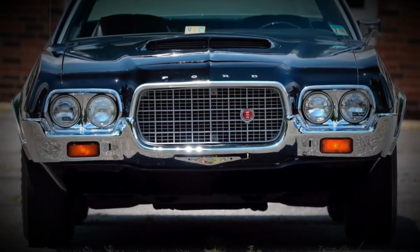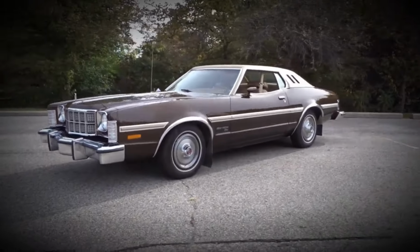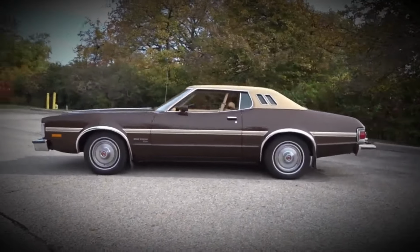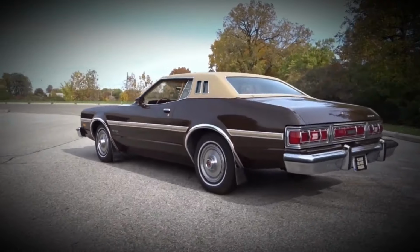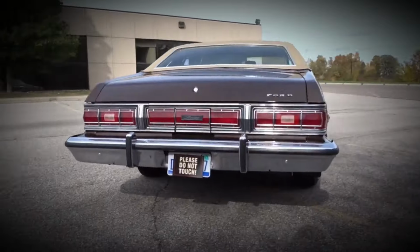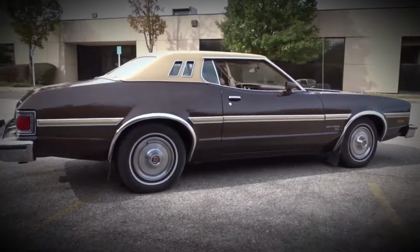signature sporty look. By the end of 1974, the introduction of the 460 cubic inch V8 was a final attempt to offer a large block engine option for those who still wanted power. But the Torino's performance had already been greatly diminished by the ongoing push for more fuel-efficient and emission-compliant vehicles.